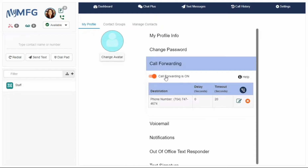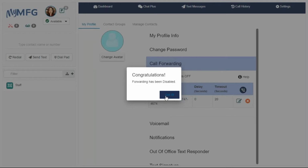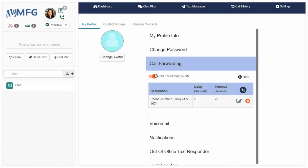But I can turn call forwarding on. I can add multiple numbers. I can have it delay. I can have timeout set up. It's very customizable to you. All of the features within here are. But what's going to be most important, and you can turn that off. Yeah, you can turn it off very easily. It's literally just a slide. So congratulations, it's been disabled. Congratulations, it's enabled. It works very seamlessly, very simply, and very quickly.